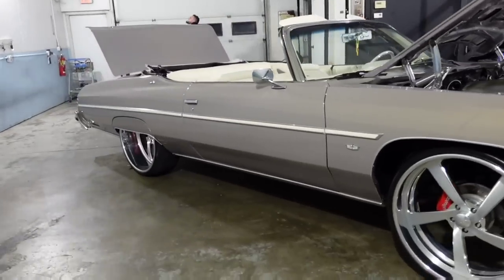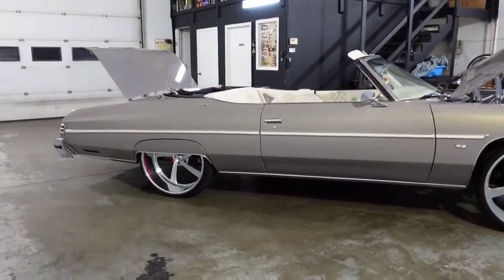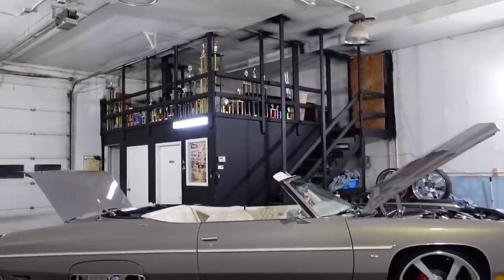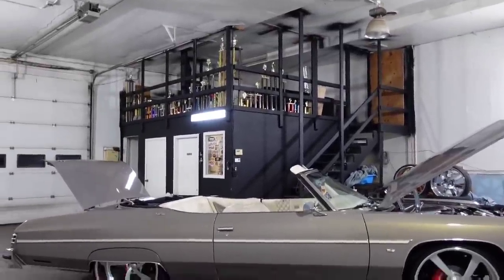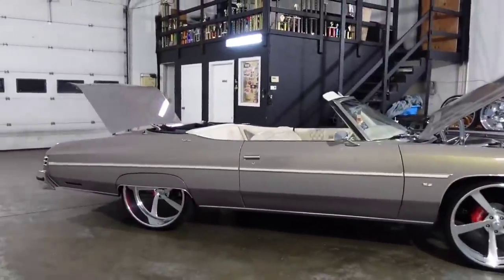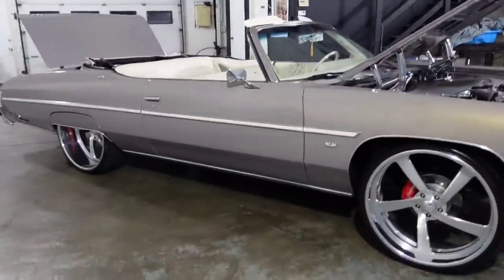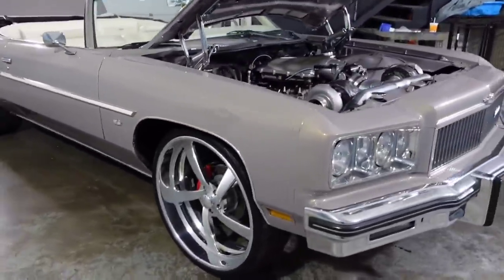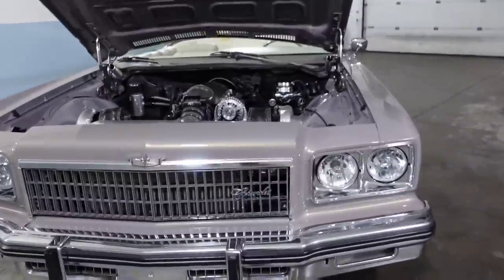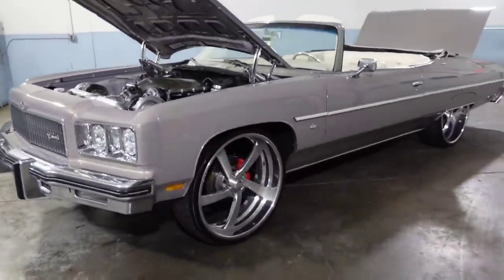Shout out to everyone that helped me with this build. It's been a long journey. We made it happen. I mean, look at all the trophies. So don't let no one tell you you can't build something to your likes, man. Don't build a car to fit in with everyone else. If you want to look different, you gotta think different.